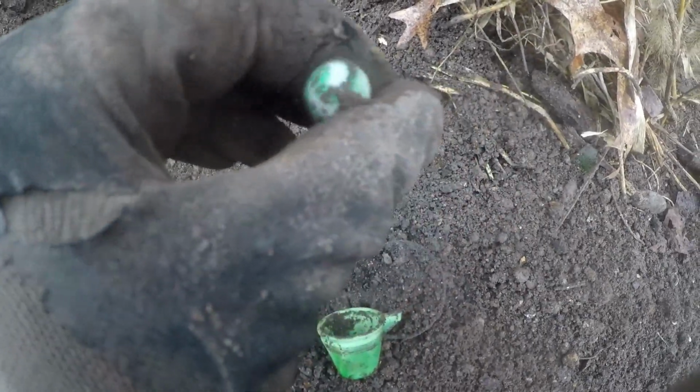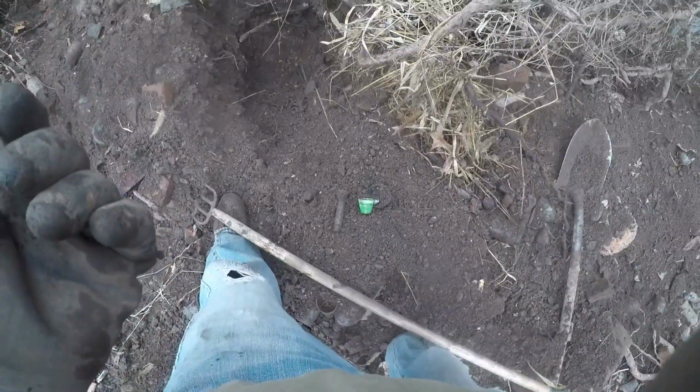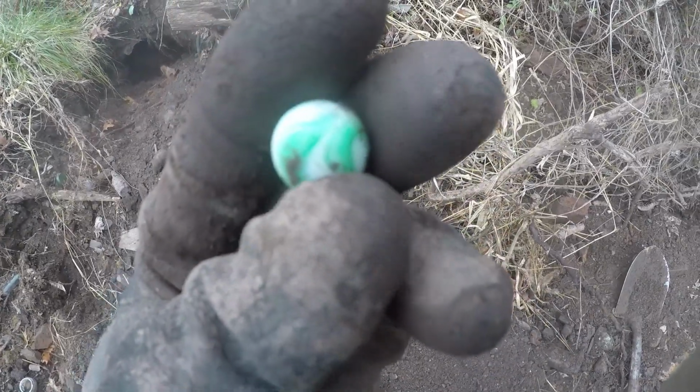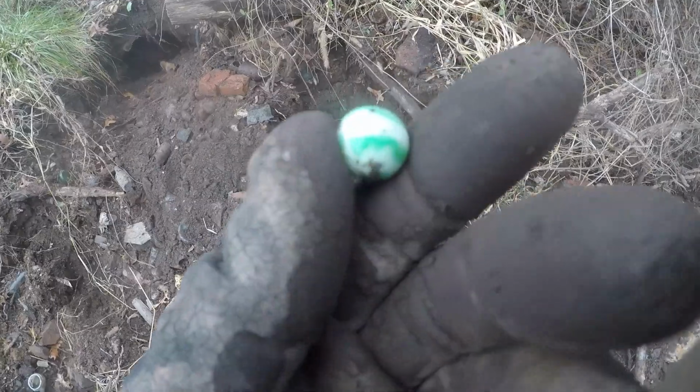Oh man, check it out, another one. Another beautiful swirl. Let me get it wiped off. There must be a pile of Akro stuff right here, all thrown away together. There's an Akro marble, it's a corkscrew, and it's got beautiful coloring. Look at it. Wow, it's perfect condition too. Great finds.